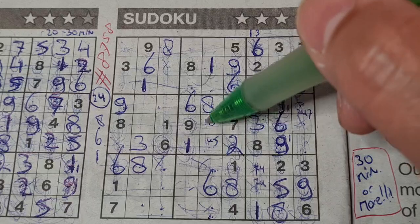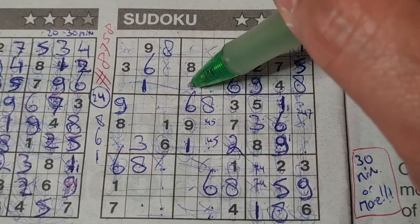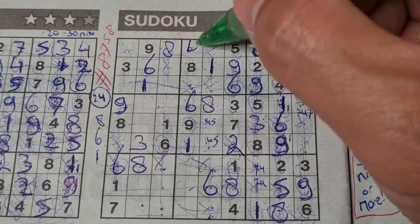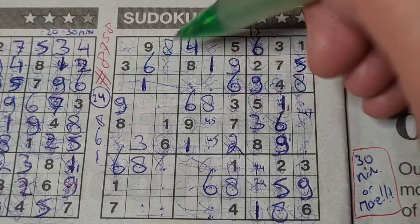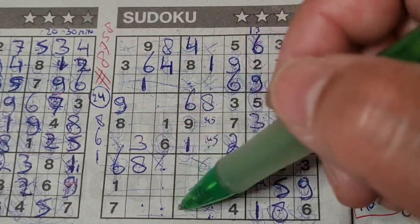We have a 4 in one of those 2 boxes in the middle column, so no 4 in these 2 boxes. So the 4 could be here, could be there. Here or there, we see another 4 in the third row, no 4 there. 4 should be here. 4 in this row, 4 in the third row, so the row between, the second row. The only place left for 4 should be there.